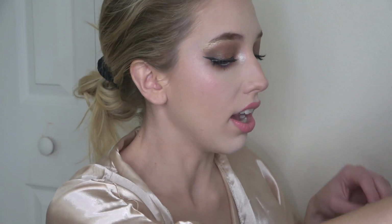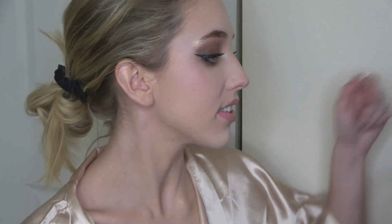So then, once my lips dry, I'm gonna take the Nude Thrill. Because right now I feel like my lips look ridiculous like this, but, oh yeah, that looks so much better. It just takes it up that next level that it needs. So then I'm just going to fill in my freckle. That's my signature look. I do it on my nose as well.